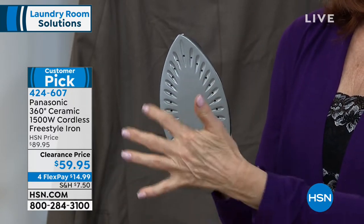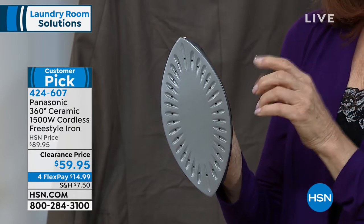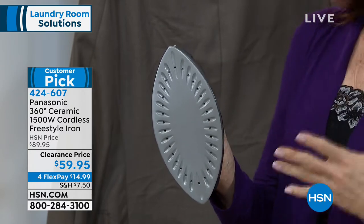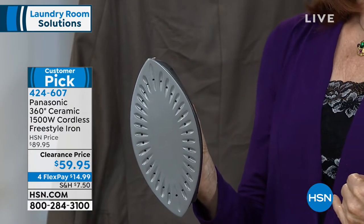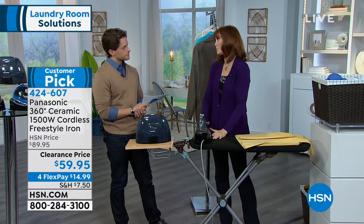You're looking at all those steam vents and a ceramic sole plate. Ceramic sole plate is important because ceramic is what we expect in the best hair care and the best cookware. And now you can have it in your very best iron from Panasonic. Now, when you're having fun, make sure you put it back in its base. That's where you keep it safe, but it's also where it recharges.